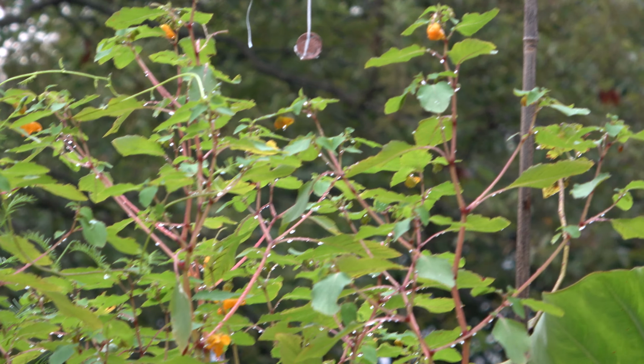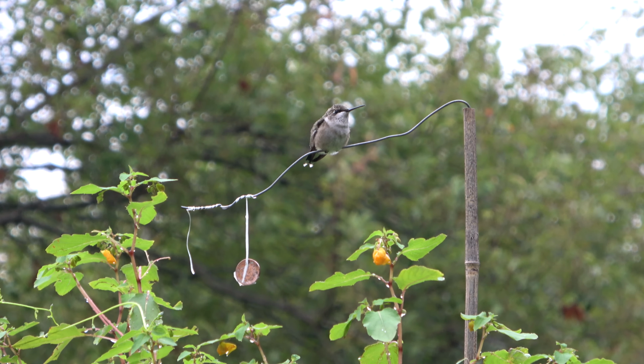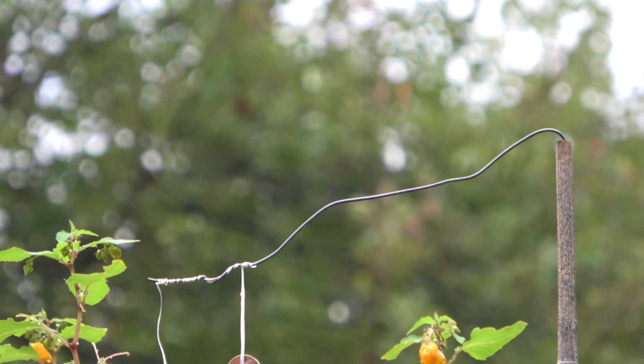So now he's still on his perch, so I'll go back to the perch, and there's the penny, and now he just left.